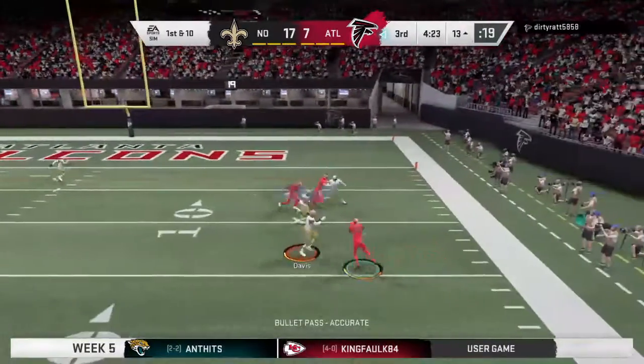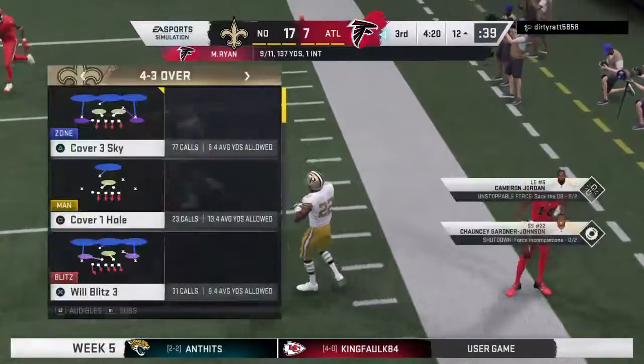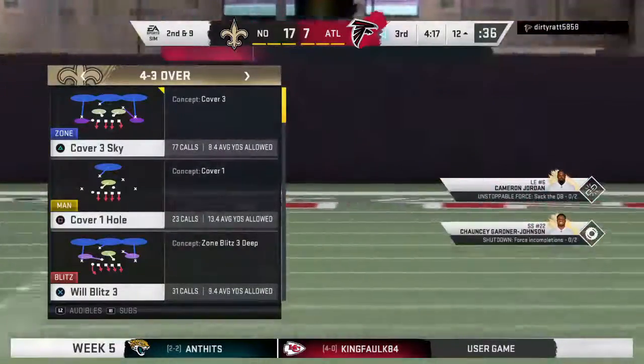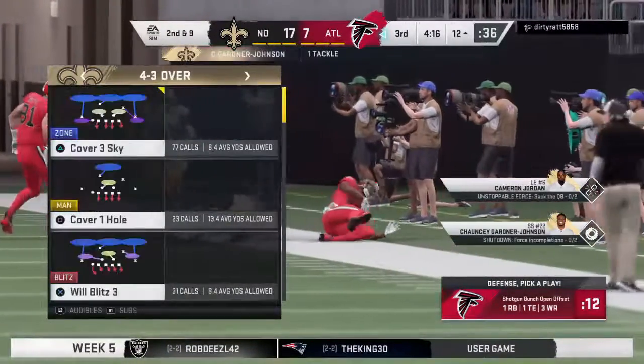Now a fake on the give here as they try the run-pass option. And he gets this one to Ridley, complete. And he'll go down here at the 12-yard line. Just a yard on the catch there. It'll be 2nd and 9.